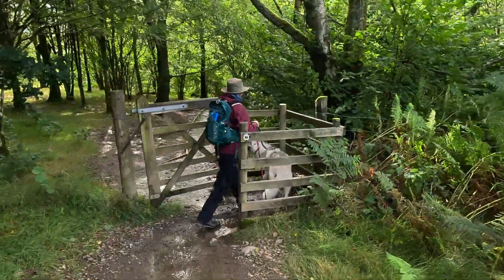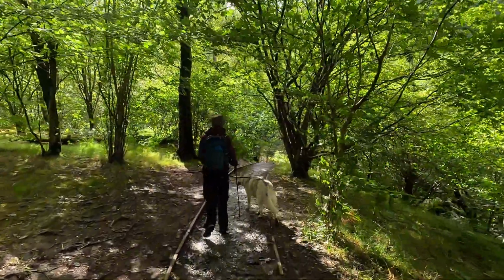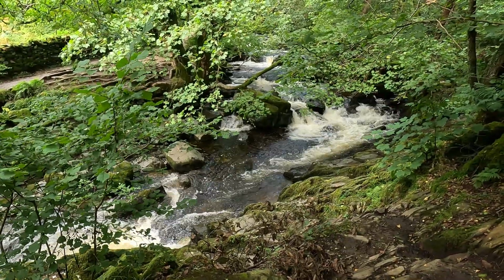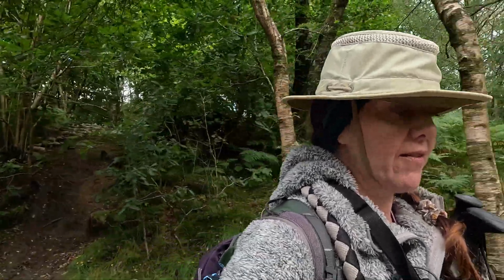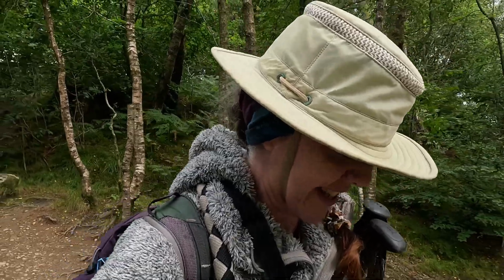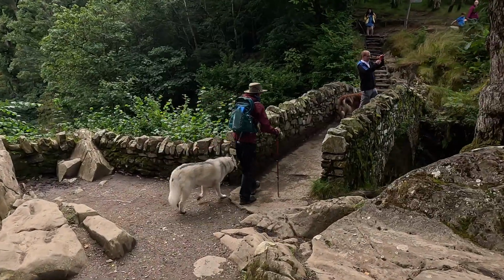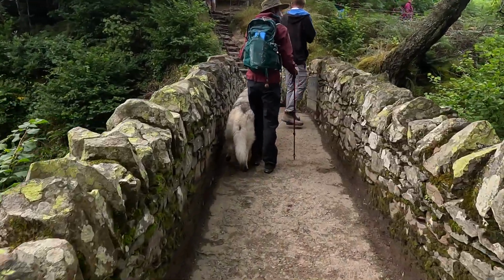In the 19th century, the Howard family planted thousands of trees and an arboretum below this waterfall, along this ravine, and the waterfall plunges 65 foot down into this ravine. So we're going to head towards Aira Force waterfall, which is fantastic. We're very close to it, you can hear it. We're going to go over the bridge. This bridge will take you over the top of Aira Force waterfall, and you get a really good viewpoint from here.